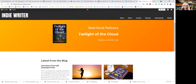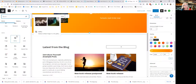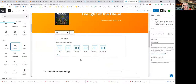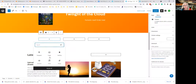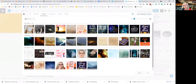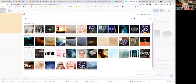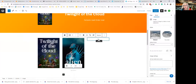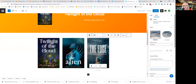Now, how about that row of books? Let's put a row of books up there. I am going to make this into a bunch of columns. So I'm going to browse all, and where's my columns in here? How many columns do I want? Three columns, all right. I'm going to add an image here. Select image, media library, one of the covers, insert. Select image, media library, another one of the covers. Select image, another one of the covers. All right.